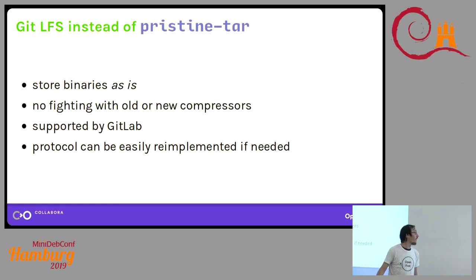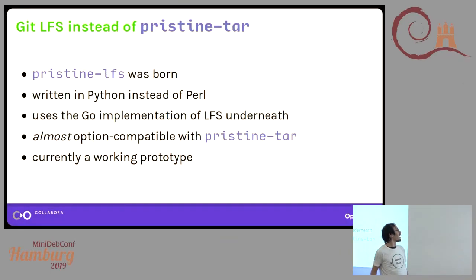So there's no need to fight all of those multiple zip versions, XZ, which is a whole new beast, and it's supported by GitLab natively, which you already use. And even if it weren't, the protocol is quite simple and it's easy to re-implement. And in fact, in my free time, I started re-implementing it in Python just for fun. It's doable.